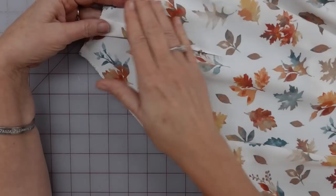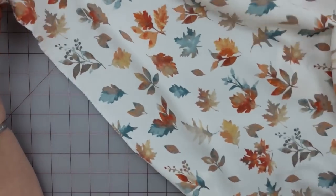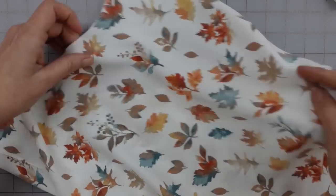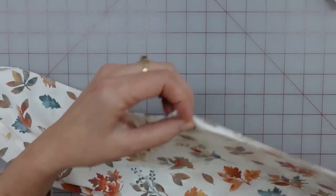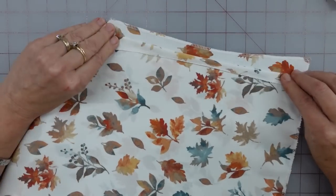But after I made my dart and pressed it to the back, then I serged all the way around the sides just to keep it from fraying. And now I am going to match up these side seams, pin them carefully, and I will sew this at 5/8 also and press it open.